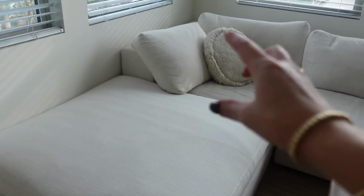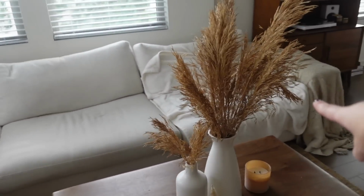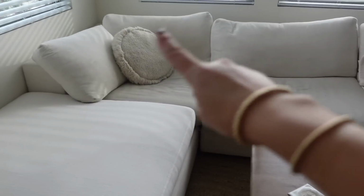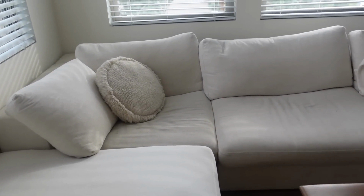Oh my God. I was not about to take off all of them. I just did the ones with the stain, so I have to put that one back on. But I was not about to take off every single one of these. No, thank you. No, ma'am. Next week I'll do the rest of them because I just don't have the strength and stamina to finish this. But look how much whiter it is.